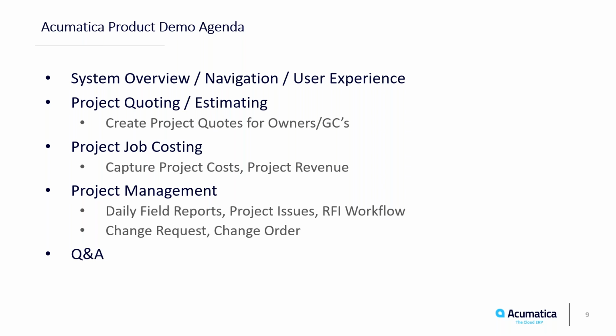Today, I will start by providing a brief system overview of Acumatica. However, we're going to jump right into some workflow, and we're going to show how we might do some project quoting, starting with the estimate, and how we might create those project quotes for various GCs or owners. We'll then jump right into the project job costing, showcasing how we might capture costs and set up some background stuff for the project management.